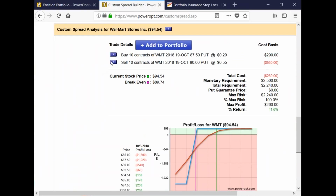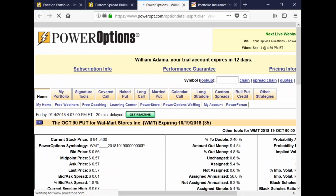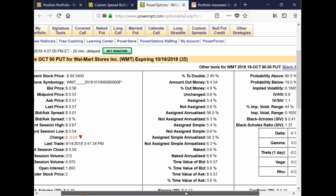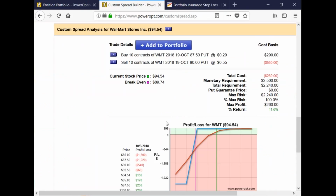Now, the probability in this case, let me just go back to that research view again, but let me go to the option research. For our short put, the pivot point, the 90 put that we sold, here is all the data that we have for this particular option, including the IV over HV range, current implied volatility range, percent implied volatility range, and the probability. So we've got about an 80.5% probability Walmart will be above our 90 strike in 35 days. Okay, that all looks good. Last step to analyze this position.